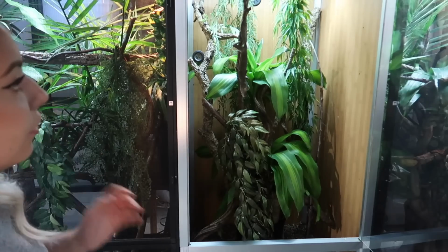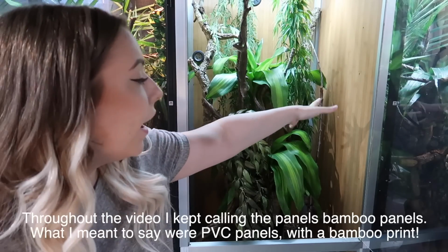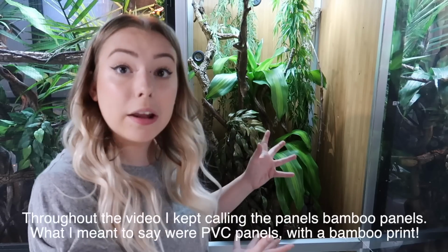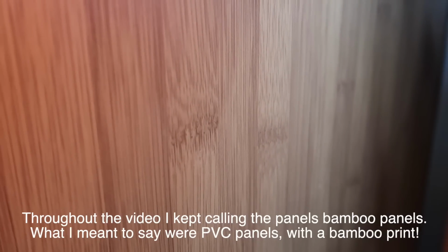So there we go. The first part of the enclosure I can think of that seems really relevant would be the actual side panels. As you can see by looking at the enclosure, there are bamboo panels on the side, the back, and the bottom of the enclosure. These panels are relatively lightweight. They aren't super heavy or anything, so they're very easy to carry around and very easy to assemble together, which is a big bonus.